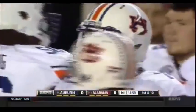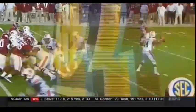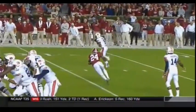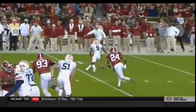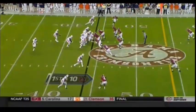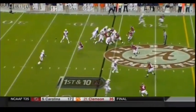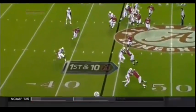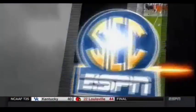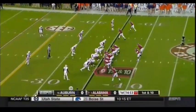Well, Rock Thomas was behind Nick Marshall, who was in the pistol. He went flat in his motion along the line of scrimmage. Nick Marshall threw that ball, and it went off the hands of Rock Thomas, and it looks like this is going to stand as a lateral. Alabama takes over on Auburn's side of the field.